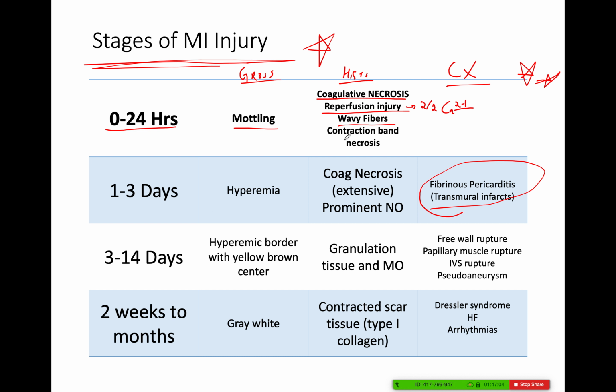Wavy fibers, contraction band necrosis is because of all of those troponins and all of those little cardiac proteins interacting with each other. When those myocytes die, they kind of get stuck together and contract and really pull the sides of the cell together. And so contraction band necrosis is just sort of that buzzword thing that you need to know for the first 24 hours.